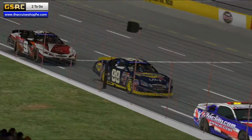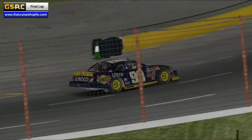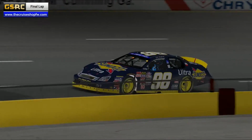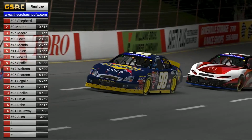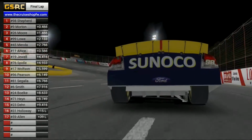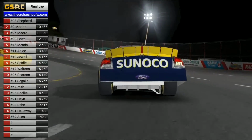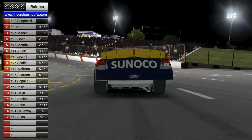Yeah, so it looks like they're going to take the white flag here. This one should be finishing under caution. So another victory for J.R. Shepard. And Justin Morton backing up his win at Martinsville a week ago with a runner-up finish. That's a pretty good 2-week stretch. Yeah, but still just trying to chase behind J.R. Shepard. Came in 20 points behind, and now J.R. Shepard with his third victory of the season.